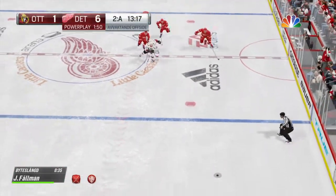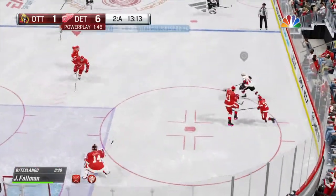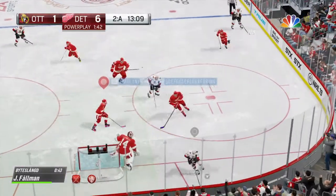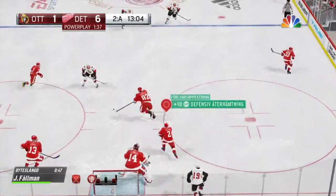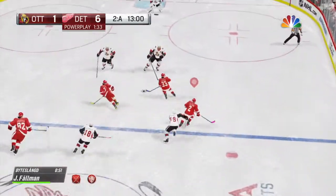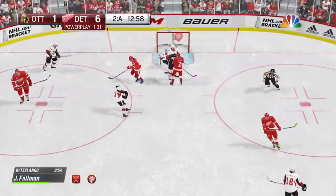Terrific opportunity, but a missed pass, and so they have to drop back. Right to the point. In the slot. Looks ahead to start something. Passing one off now to Cambeats. Gains the zone. Snapped out of the air.